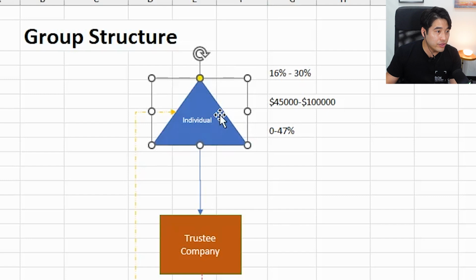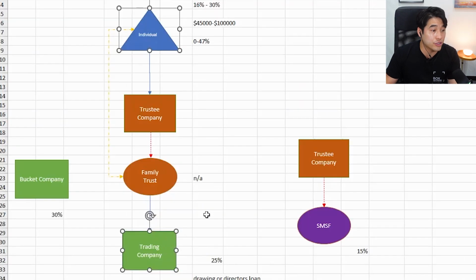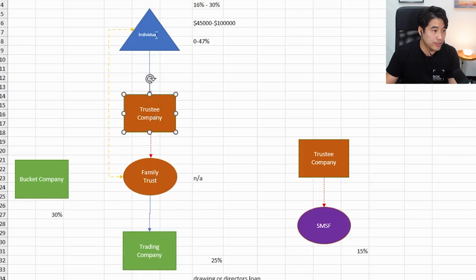So sometimes shifting from a sole trader to a trading company is actually a better idea. Or even shifting and having a family trust as well, because you might have multiple individuals in your family group that have a low tax rate.